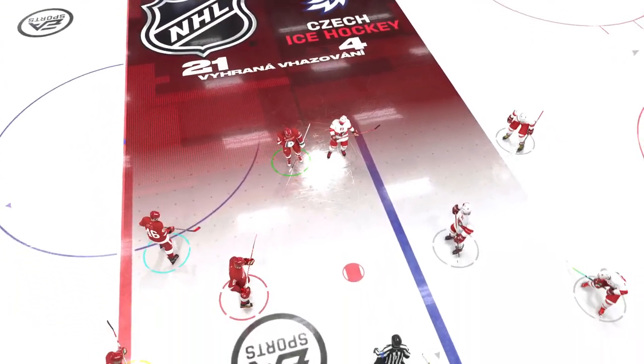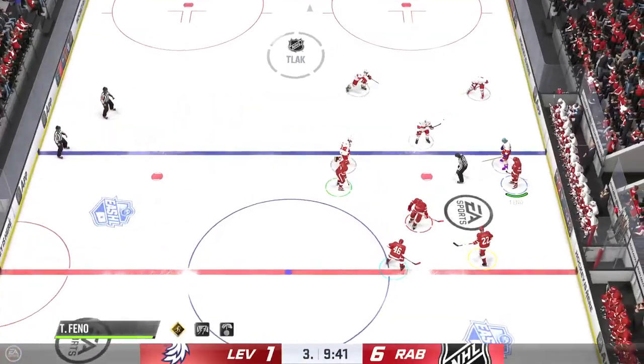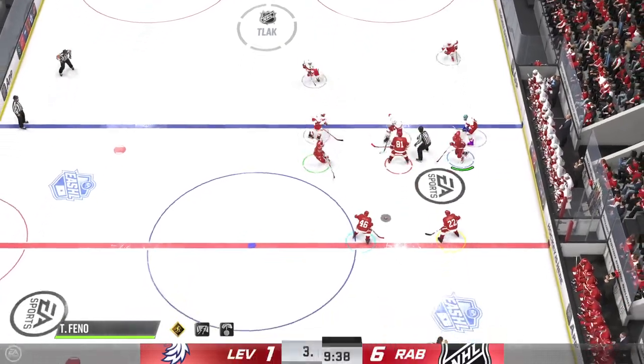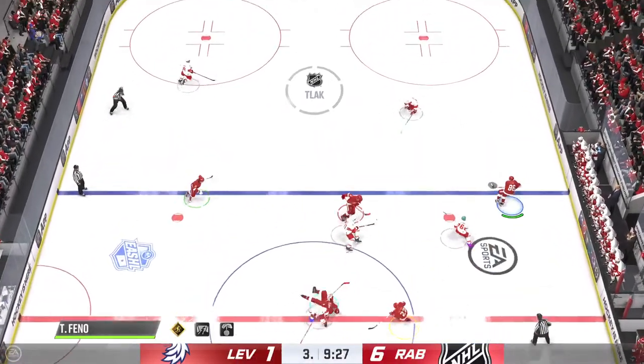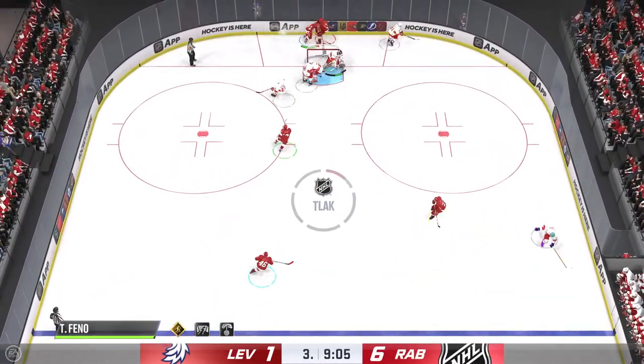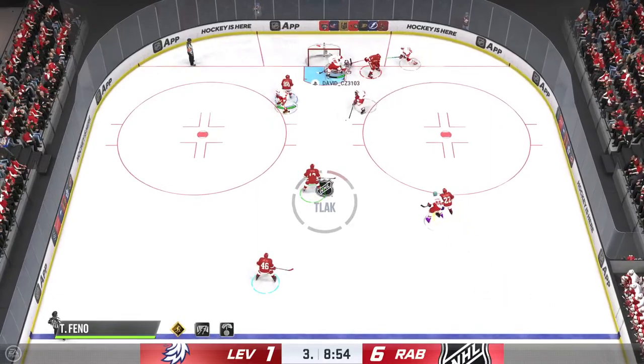Detroit's played arguably their most complete game of the season based on how they have delivered shots on net and lead here big time in the third. There's an injection of energy with that hit. Fires it! That won't go as that goes off the side of the net.